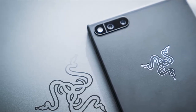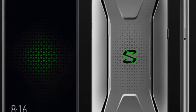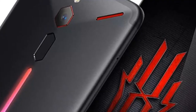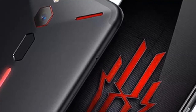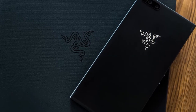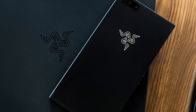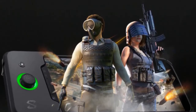The Razer Phone was the one to start the gaming smartphone trend. Following in the footsteps of Razer, the two Chinese manufacturers Nubia and Xiaomi have launched their gaming smartphones. Currently, none of the three smartphones are available in India, but there is a possibility that they might launch in India soon. So which smartphone should you go with? Find out here in Gadget Boom.